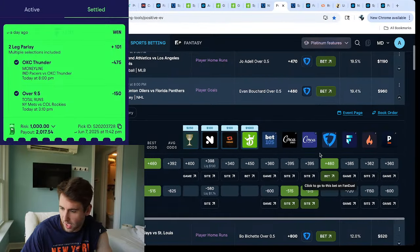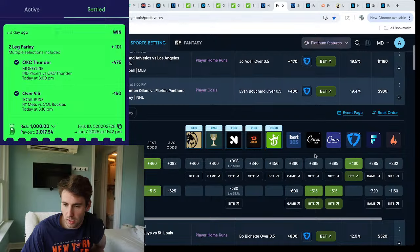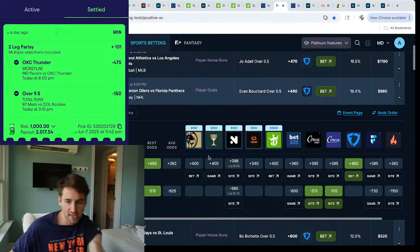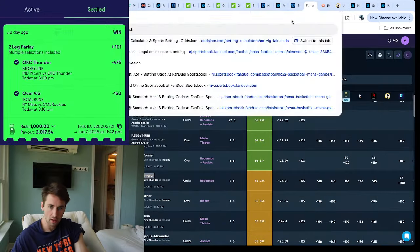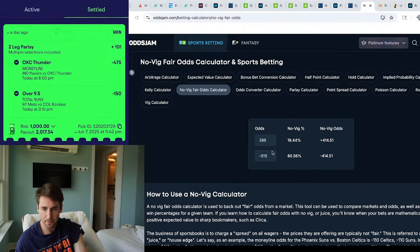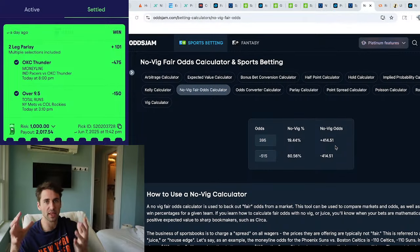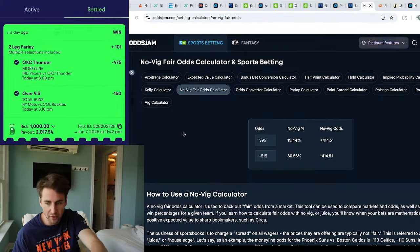This play seems pretty good on FanDuel. You can see Circa. What's nice about Circa is they post two-way markets on player goals. A lot of books, like MGM and Caesars, just have one-way markets. You can only ride a guy one way. You can't bet his under. You can only bet the over. But if you check out Circa's market, they have plus 395, minus 515. Remove the vig, the most important calculator in sports betting. It takes a book's market, removes the juice, and shows you what the sportsbook thinks is fair. All these books make money by charging the vig, so you want to remove the vig to get fair value, which would be plus 415.